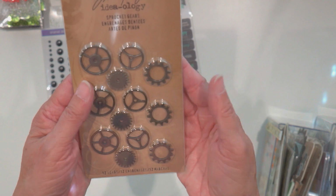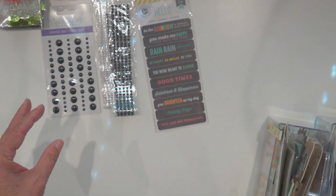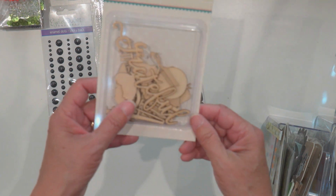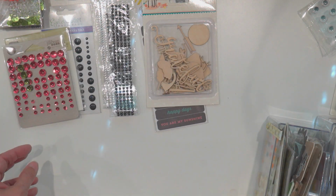I forget where I got this. I think I thought I was going to use this on a masculine layout. Haven't used it yet, so I'm going to part with it. Same with these. Here's some more letters. I'll put those with my letters and see if I use them. Here's some.